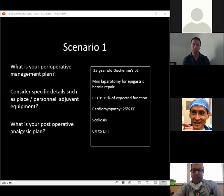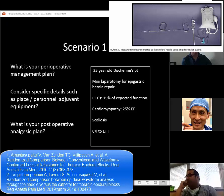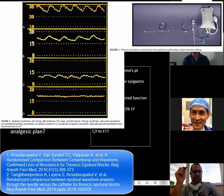you've given local. So just so everybody knows what Josh is talking about, he's talking about waveform analysis where you essentially connect an arterial line type tubing and you transduce a waveform. And if your catheter is in the epidural space, you should get a pulsatile type waveform. Have I got that right, Josh?